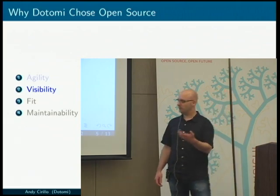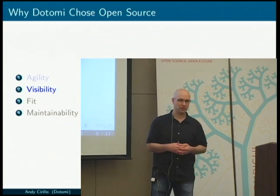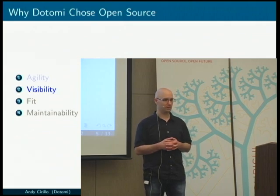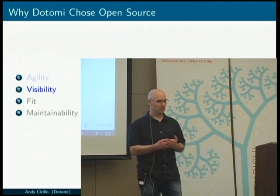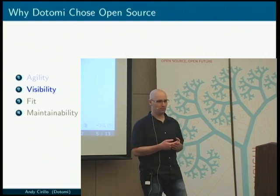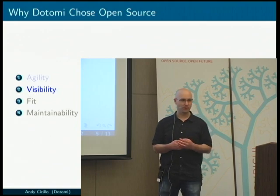So then the second most important requirement is visibility. And this one is fairly obvious. So the open source tools that we use, obviously, we've got the source code so we can see what's going on. But you also have visibility into the development process, because you communicate with the developers very easily, and you can actually commit your own changes. You can make your own changes if you need to.